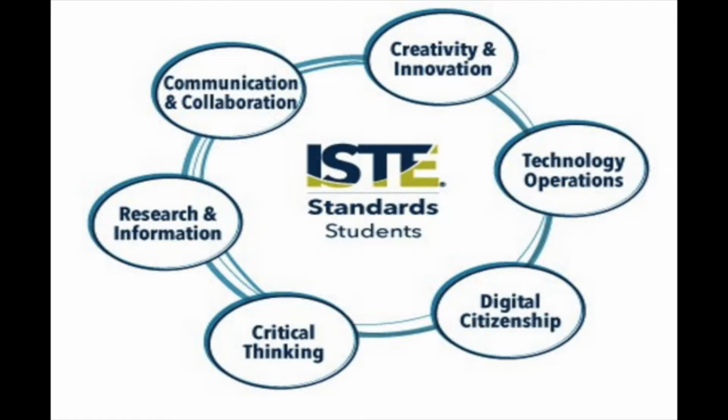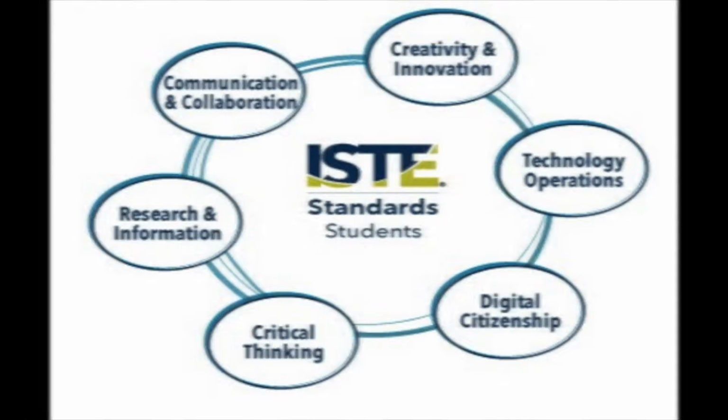The ISTE student standards describe the skills and knowledge they need to learn effectively and live productively in an increasingly global and digital society: creativity and innovation, collaboration and communication, research and information fluency, critical thinking, problem-solving and decision-making skills, digital citizenship, and technology concepts and operations.